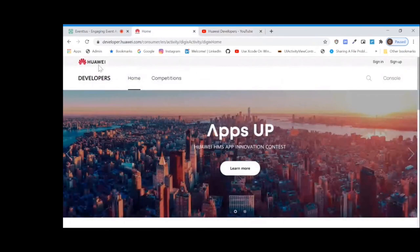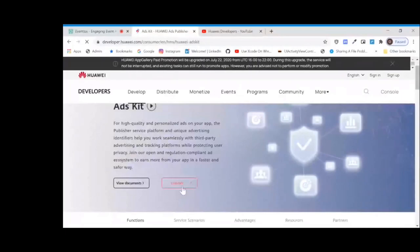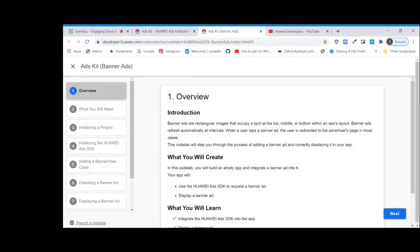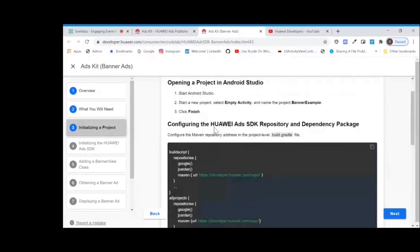Now I will show you our code labs. Actually, we have also code labs. If I go to any kit from these, I would go, for example, to the ads kit. If I click at the code lab here, as you see here, we have a lot of steps that we need to do. Here we will find the introduction about the kit itself. And here you can find how to create this and how to learn about these things. And here are some requirements that you should have. Here, how can you start with this ads kit? It will tell you the steps one by one. As you see here, we will see these things at the code lab actually.